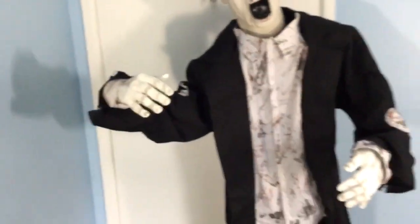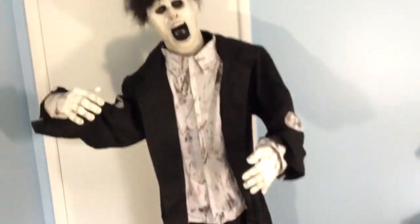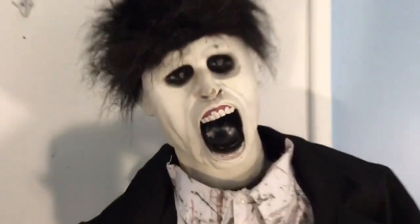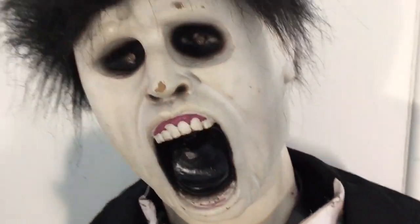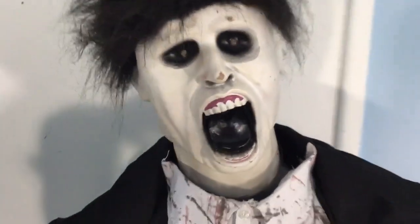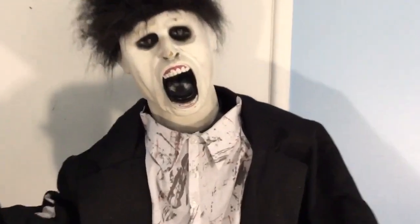But yeah, this guy, he's pretty rare too, but not as rare as that one, I would say. I also posed his arms, they're poseable. I posed his arms in the exact same position as they were in the demo video that Gemmy made. Just thought that would be kind of cool. He just looks like he's reaching for you or something. Same face as the Ghastly Gentleman, Quivering Doorman, and like 20 other Gemmy things. But yeah, I think I pretty much explained everything on him, so I'm just gonna go ahead and turn him on.